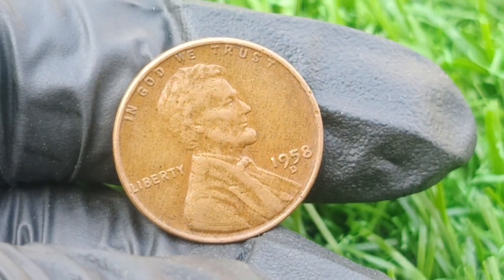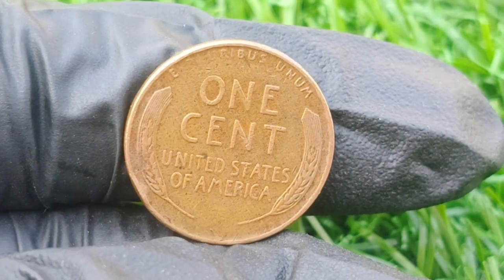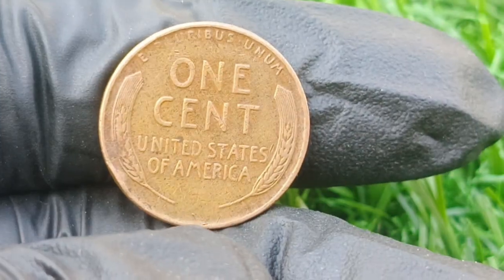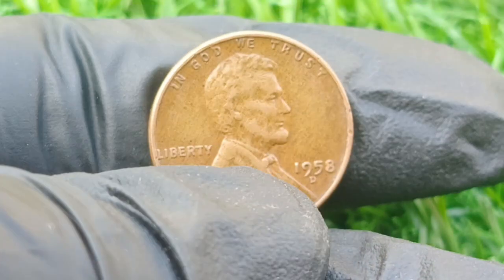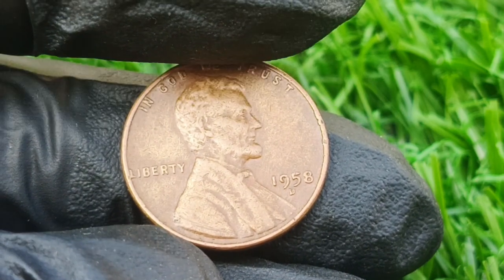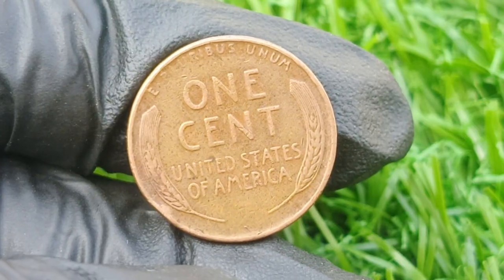We are talking about the 1958 D wheat penny double die obverse, and to call it simply a double die is almost to undersell it, because the doubling on the finest known example of this coin is not subtle. It is not the kind of thing you need a powerful microscope to detect. It is dramatically, almost shockingly visible, a bold and unmistakable doubling of the date, the lettering, and Lincoln's portrait that announces itself immediately to anyone who picks the coin up and gives it even a casual glance under basic magnification.